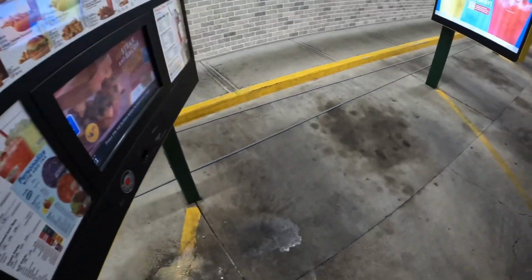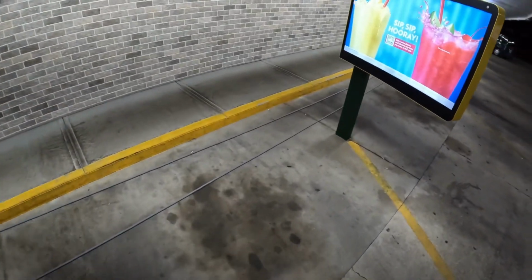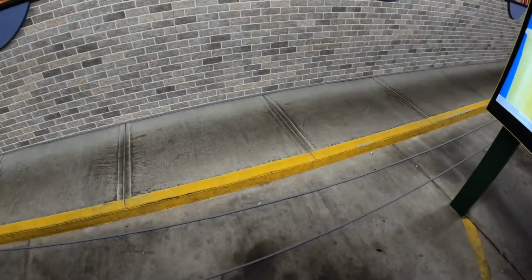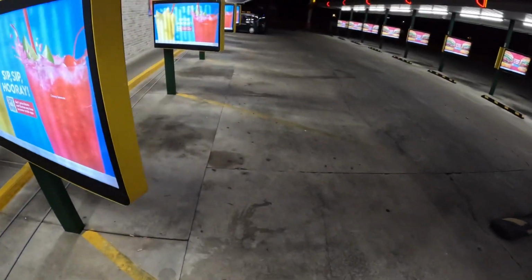It is only milkshake. It is only at about a 2-to-1, 3-to-1 ratio.